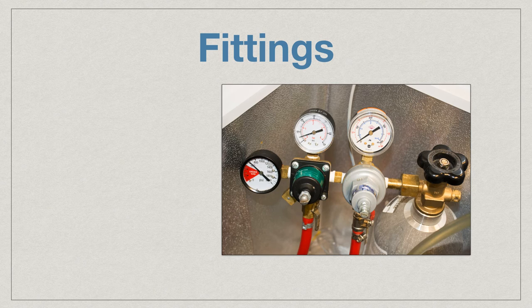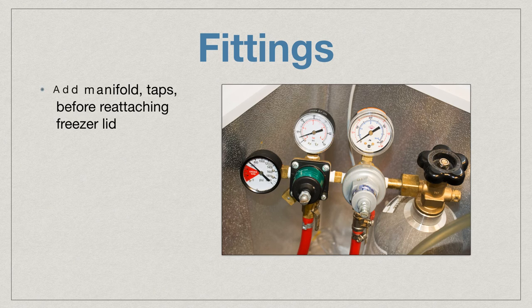So on the hump inside is where I set the tank down, have my gauges on there. I have two gauges. The manifold handles two, and two go to serving pressure, and then I have a new keg. I have a separate gauge with high pressure, so I can highly pressurize one of the kegs to get it carbonated.